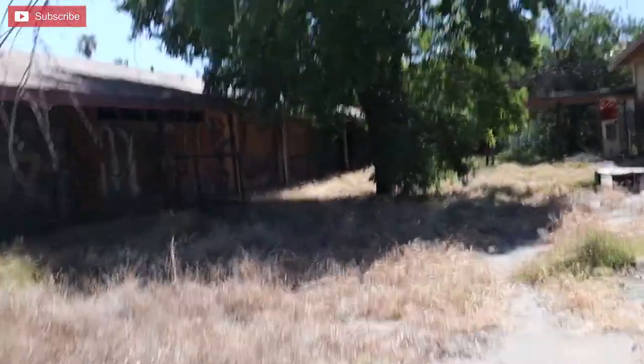Alright guys, we're gonna go ahead and keep walking around here. I'm gonna put the camera away for a second. I'm gonna take a few photos. And yeah, we'll keep exploring this little spot. We're gonna keep walking through here, guys.